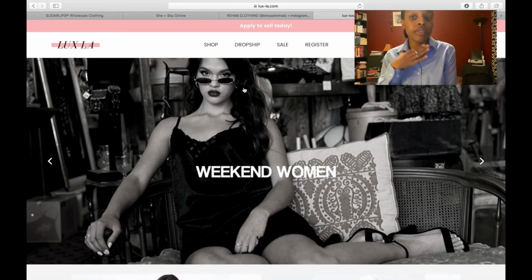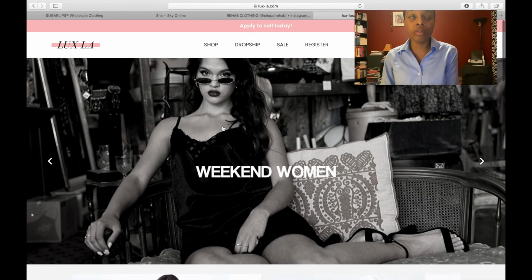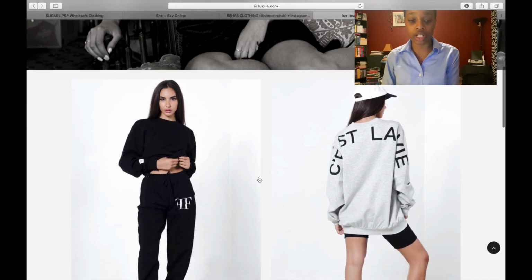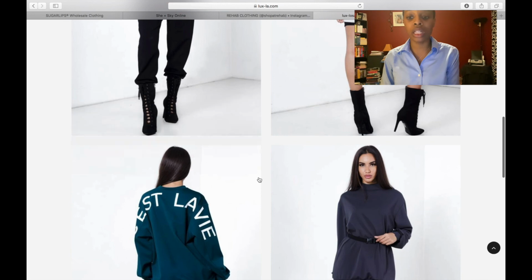Next, one of my favorites, the first brand that I actually started off with was Luxe LA. Love them a lot, only because when I looked at their website and their brand, it almost reminded me of Fashion Nova. And at the time, Fashion Nova was popping. It's still popping, but it was new, it was fresh. Everybody wanted something like Fashion Nova. So I love Luxe LA.